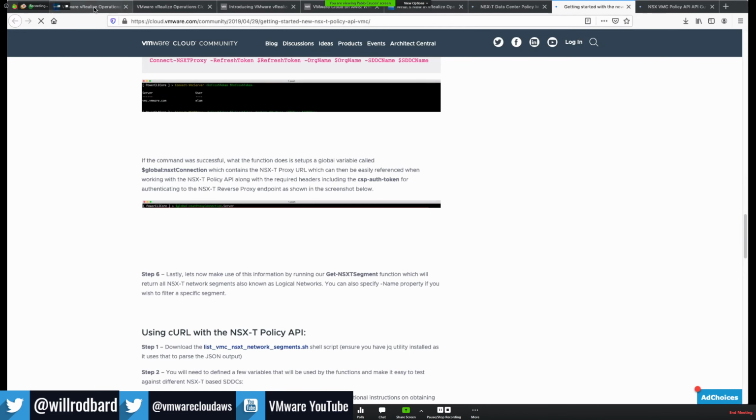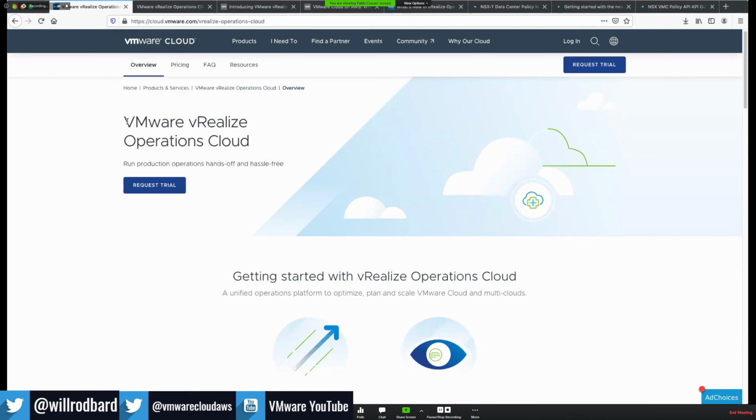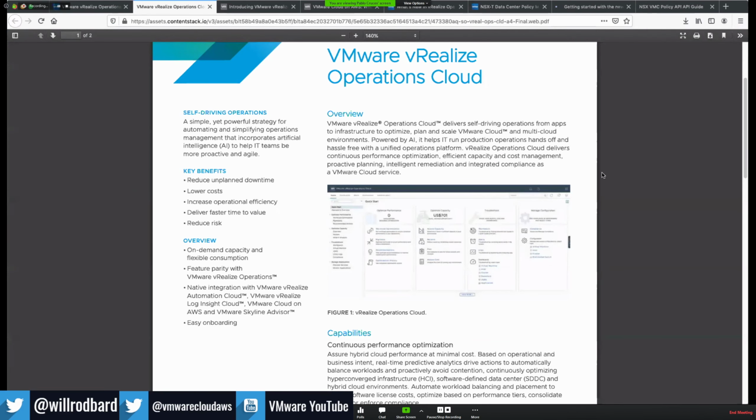Okay, and I also have another tip, which is about the latest version of vROps Cloud. It's interesting because we now have parity with vROps 8.1, which is the latest version of vROps on Cloud. VMC on AWS is an endpoint for vROps. You don't need to install a new plugin or add-on as we had to in other versions, and it's fully integrated with Log Insight and Automation services. We can connect it to Azure or Google Cloud too, and we have some good links with all the information related to this.